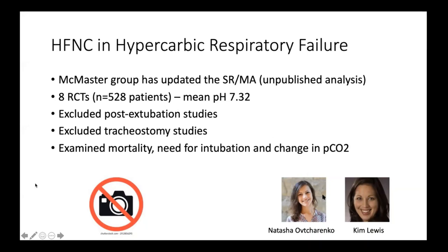This review was led by two young researcher intensivists at McMaster, Natasha Ovcharenko and Kim Lewis, up and comers in ICU, both clinically and from a research perspective. They found 8 randomized control trials evaluating the role of high flow nasal cannula in 528 patients.